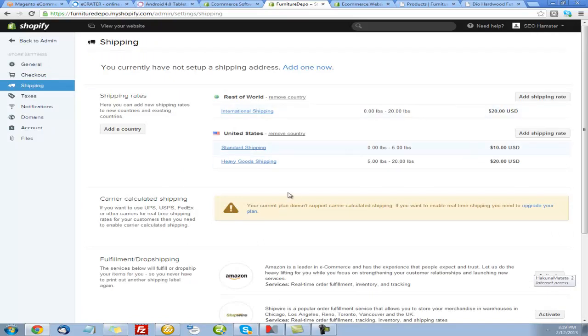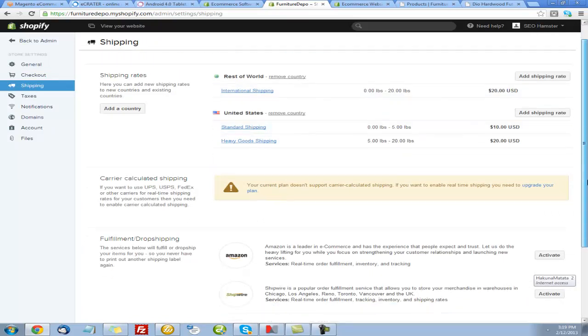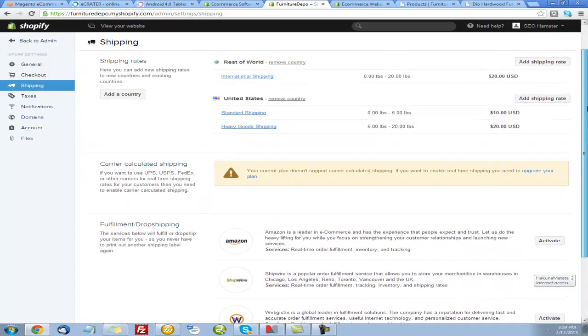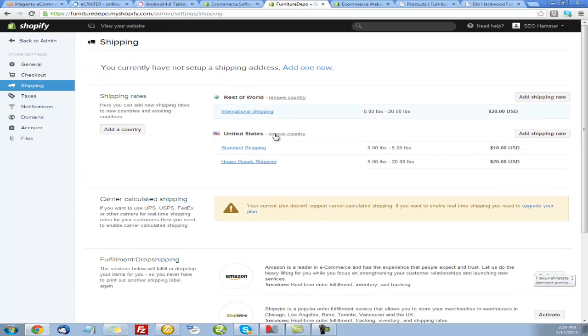You can add your shipping standard rate, heavy goods, and things like that. And you can also do fulfillment shipping if you have products in other places as well. But in this case, you don't have to. If your supplier does free shipping, you don't have to do any of this. But if they require shipping, then you can also add your shipping rates here.